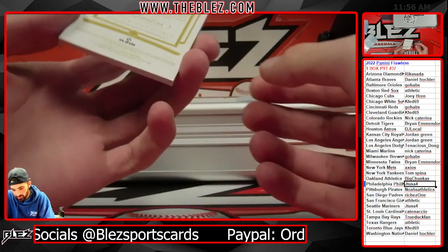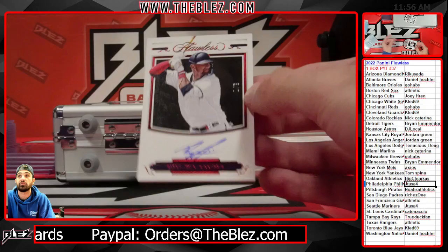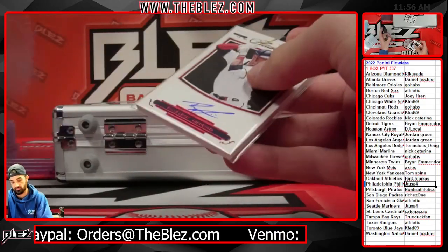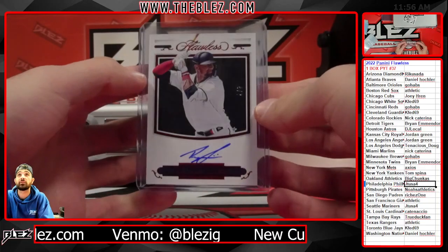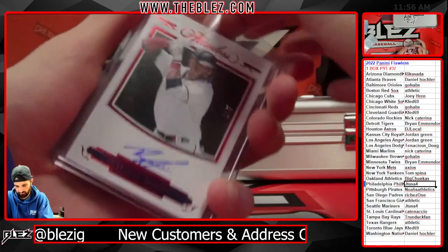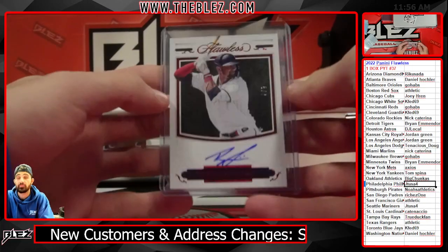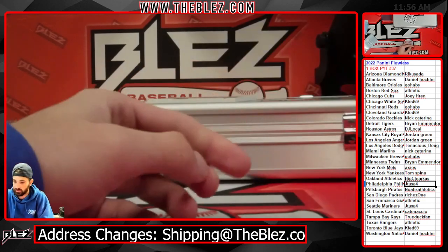And Brian E., the Shadow Signature, 5 of 7, not 6, 5 of 7. Rookie on the Royce. Like the design on those cards. And the last card of the inner is nasty. This could easily have been the encased card.